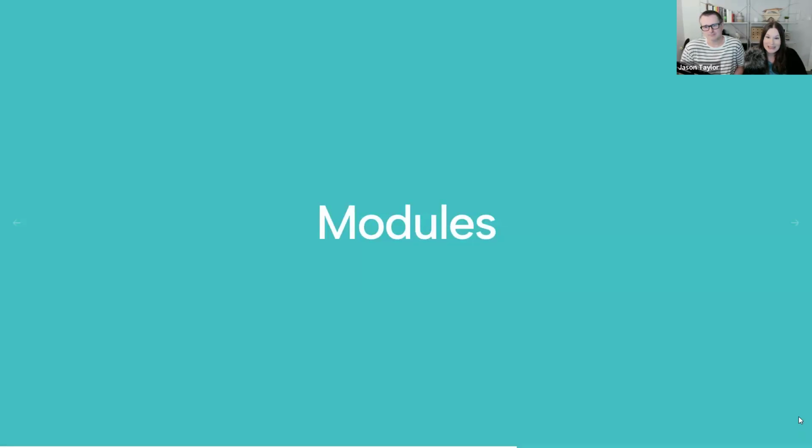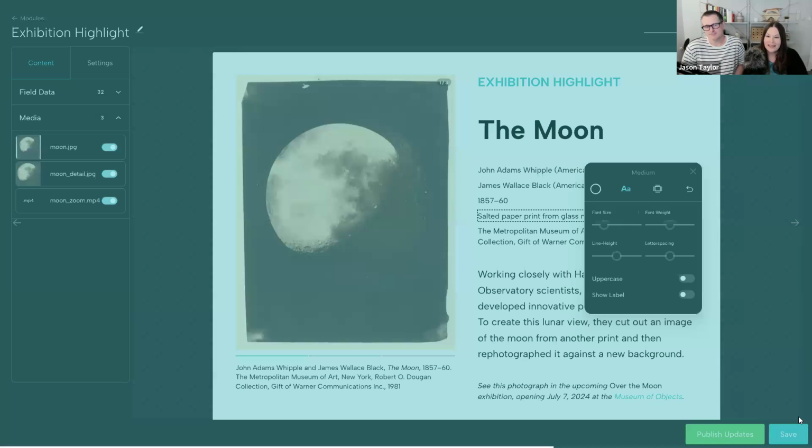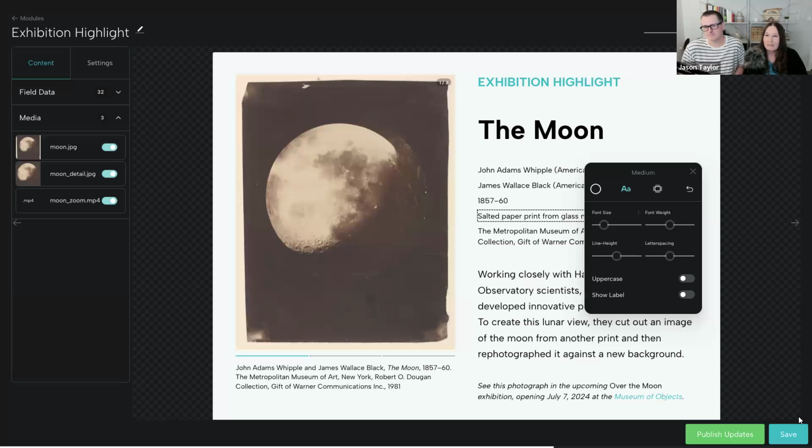Next is modules. So you definitely want to be able to highlight your objects. And you can do that with modules. Those are customizable digital features that display the object content that you select. You just style the look and feel, and then you can publish and share your modules.